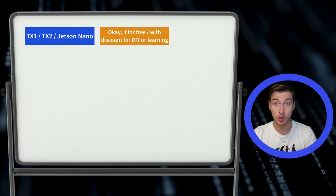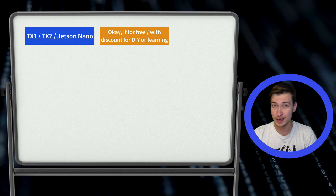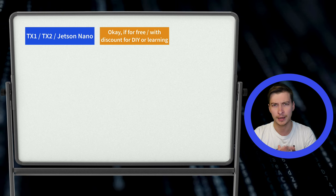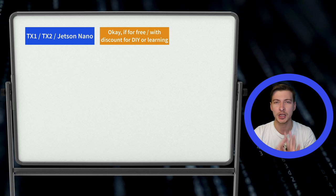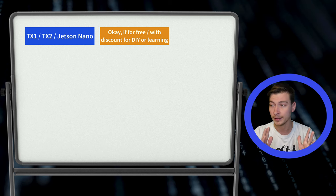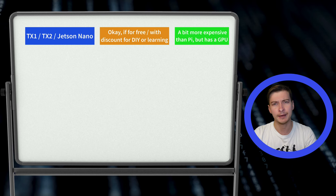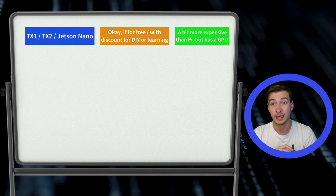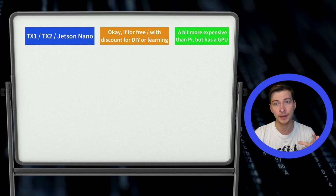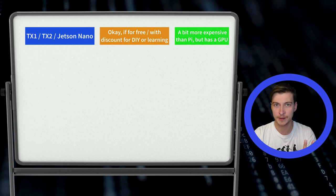Which one do you choose for your project? For the older modules, if you still get one for free or at a really low price, why not? If you're doing something for yourself, something like home automation, you're just trying to learn about edge AI and embedded systems, and building some DIY robots, it's okay to still get a Jetson Nano. It's only slightly more expensive than Raspberry Pi, but it does have a GPU for neural network inference and it has a decent amount of RAM too. The only serious disadvantage that you need to keep in mind is that there are no actual software updates to the module, so it's kind of stuck in the past.